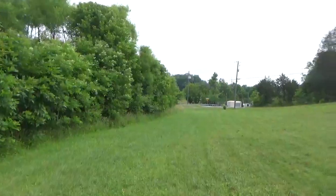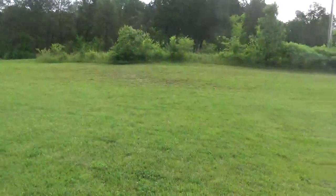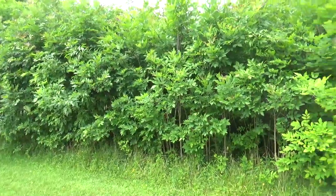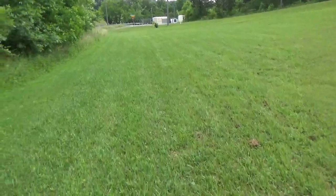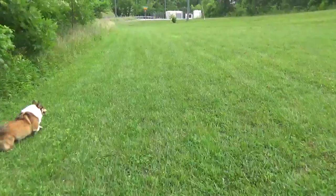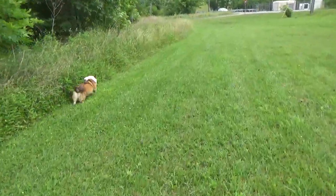See, we saw pictures of this right in the spring. So none of this was green. It was all, you could see through it all. So now that it's actually green, you have your own privacy with the trees there, so it's great. Stay with me, buddy. So I've been taking him around, getting him familiar with the property, telling him to stay out of the road, things like that.